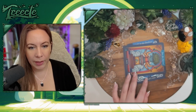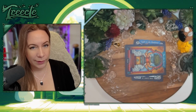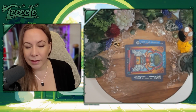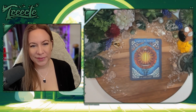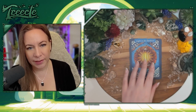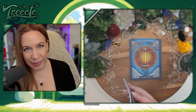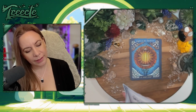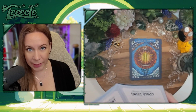But I'm probably going to tweak them because I want us to still be able to see them. So bear with me a moment and I'll grab the booklet. Okay, so this was our first card, Light in the Darkness, St. John's Wort. Let's have a little look and read, see what this one says. Are you sitting comfortably?